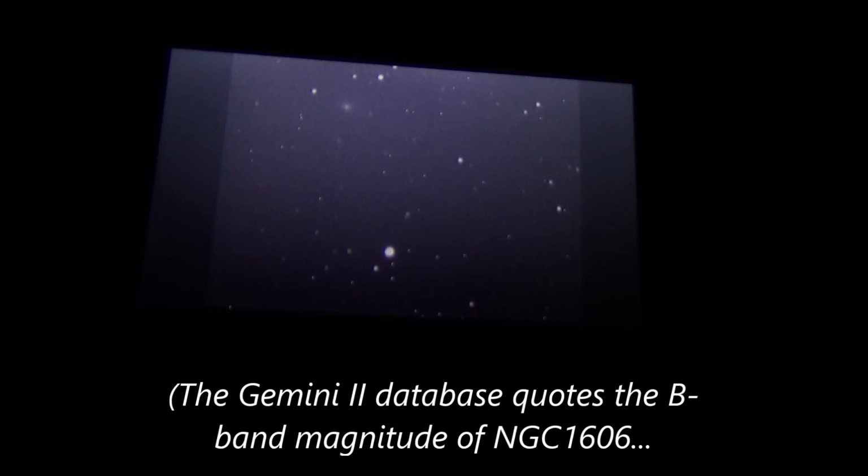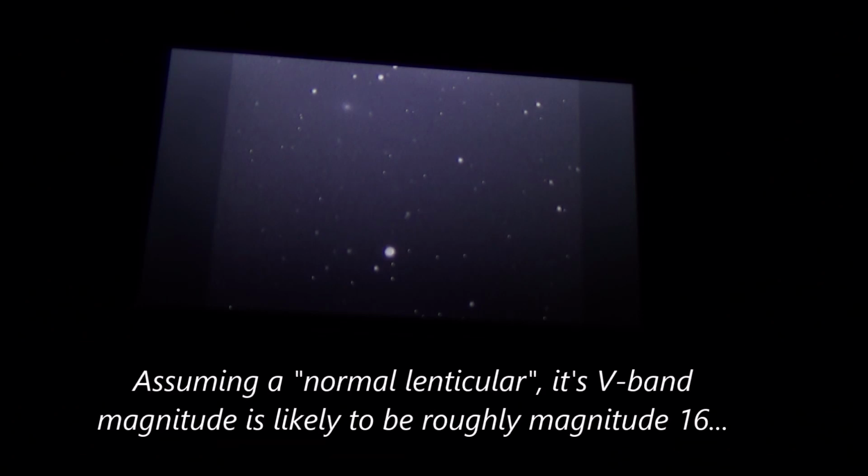Do not expect to see anything here. This is probably the faintest galaxy I've encountered in the NGC catalog. NGC 1606 is a galaxy in Eridanus. It's also fairly far south, 5 degrees south of the celestial equator. This is a magnitude 17 galaxy, 0.4 by 0.4 arc minutes, spiral with a bar, also lenticular, and an A, so it's about a half step removed from a pure lenticular.